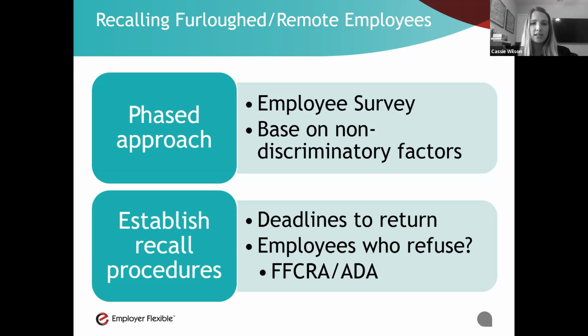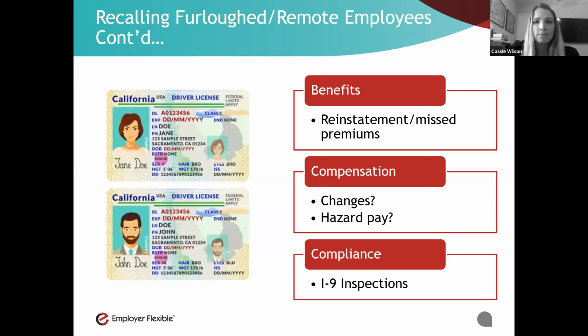And I highly suggest that you consult with HR before making a determination, because the circumstance will dictate how we need to handle those on a case-by-case basis. They may be protected under a federal law or eligible for leave or accommodations under the Families First Coronavirus Response Act or under the ADA.